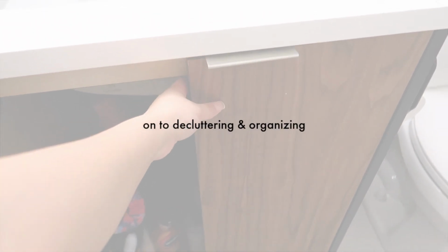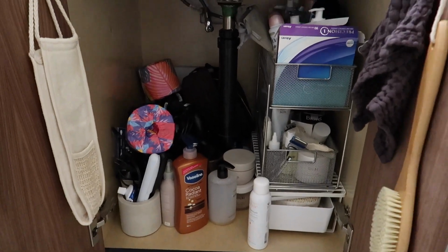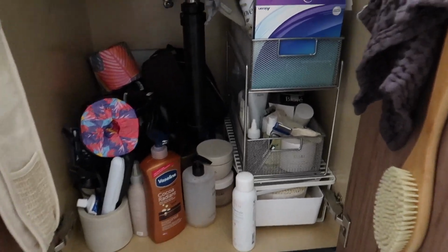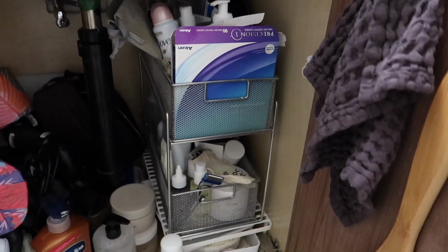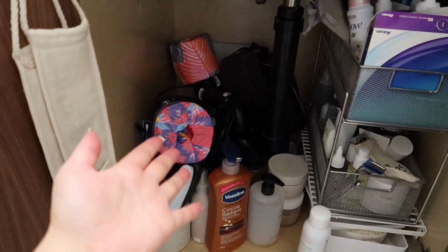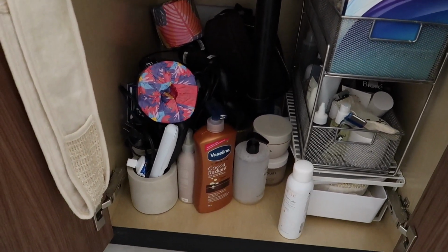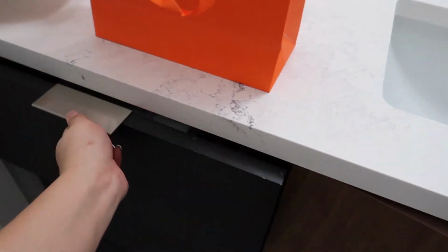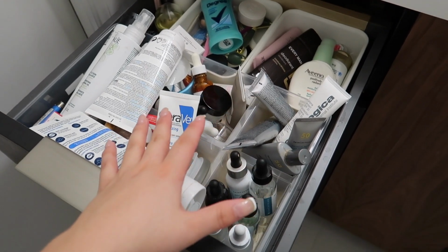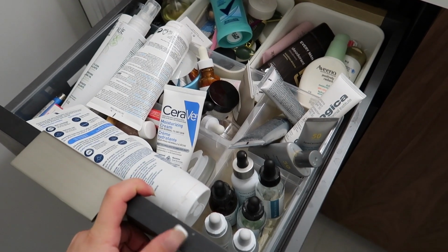Okay, so what we are tackling today is this. There is some sort of order to it, like we know where things are, but I just feel like there's too much stuff in here and some of it is not going to end up being used. This could also look a little bit nicer. We kind of just throw stuff down here. So we are going to clean that out. And I'm also going to organize this drawer. It is a hot mess. This is the one that we open and use the most, but I do have some products in here that I'm not currently using because of pregnancy.